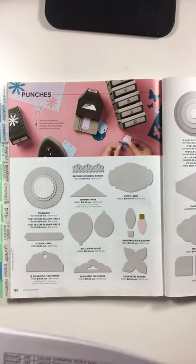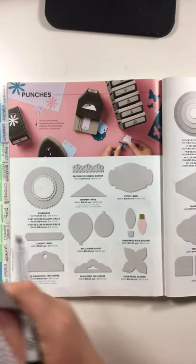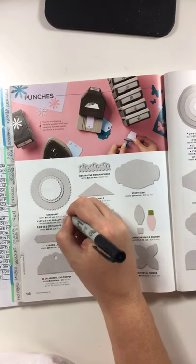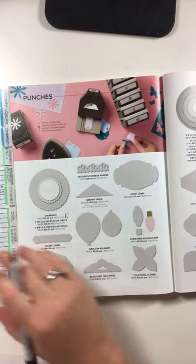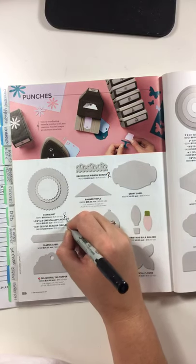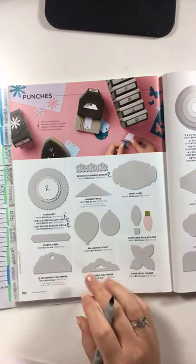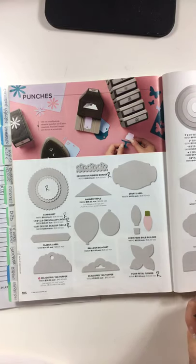Okay, the punches. What page are we? 186. The Starburst Punch is retiring. Okay. Starburst Punch retiring. The Decorative Ribbon Border Punch is retiring. The Scallop, so these two scalloped ones. Excuse me, so essentially all of these are retiring. Four Petal Flower Punch is retiring. The 1-inch Circle Punch. Hold on.